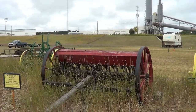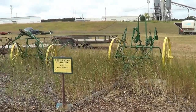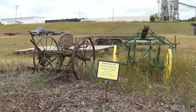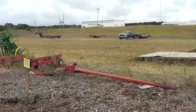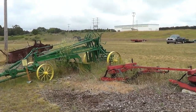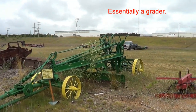Grain drill. Another horse-drawn cultivator. A walk-behind cultivator. This is an old logging sled. This is a horse-drawn leaning wheel.